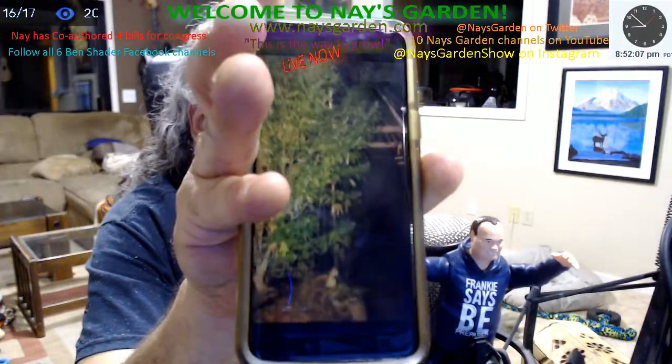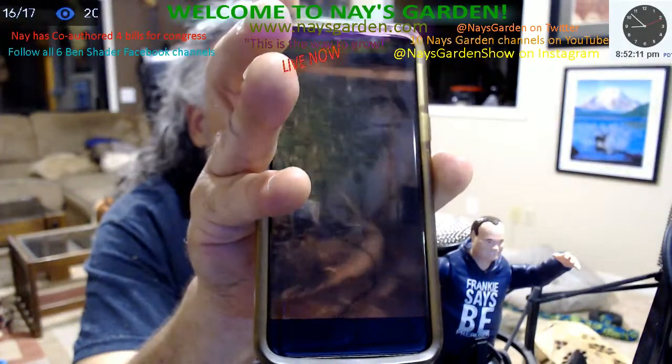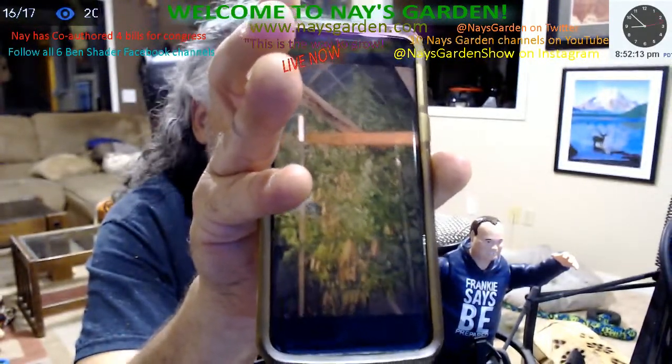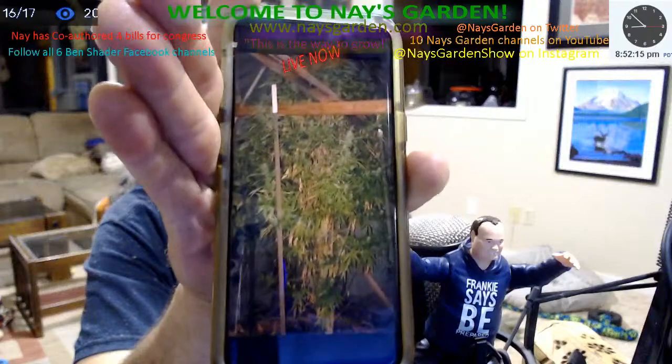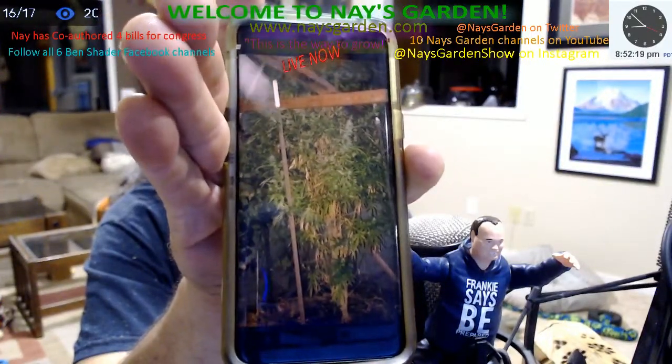Plant number 5 and 6. Here we go. So this one's fine. We're going to put up a little string around this one, keep it together so the branches don't fall. That's what we're doing.